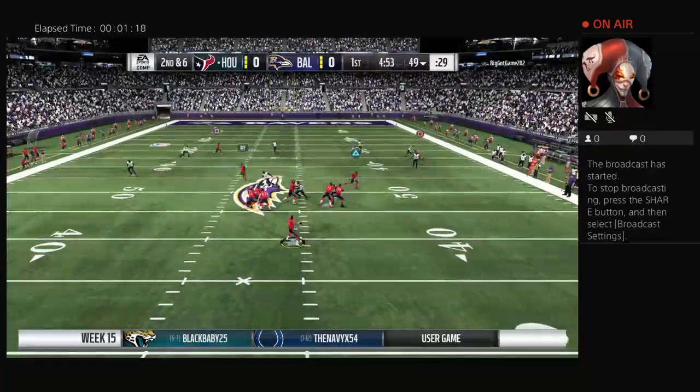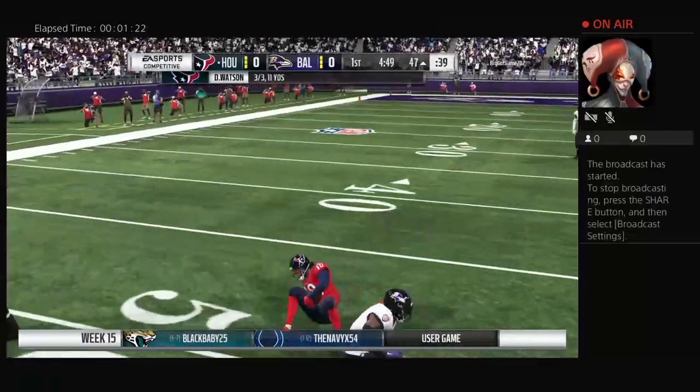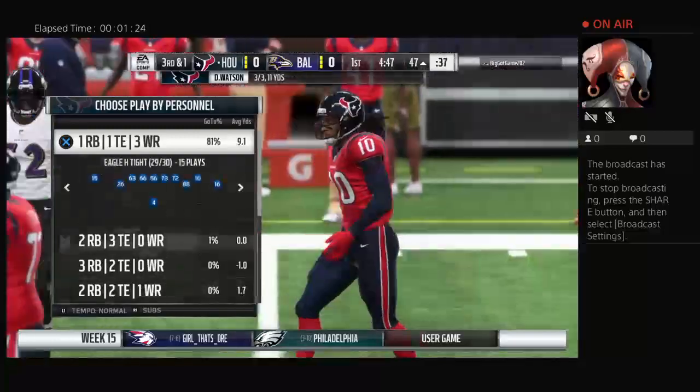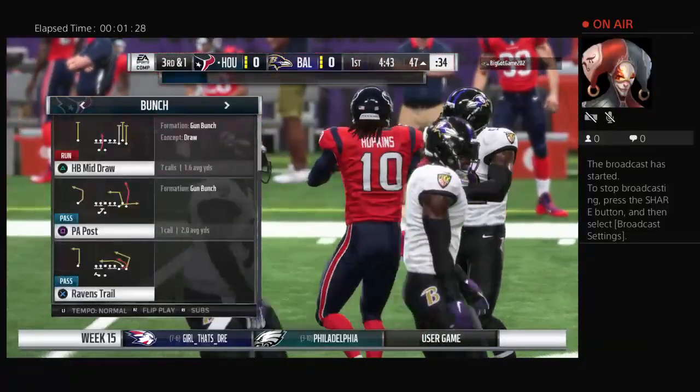From the gun, here's Watson. Caught left side, Hopkins. And he'll get it down to the 47 here. 4 yards on the completion, and it sets up a third down.